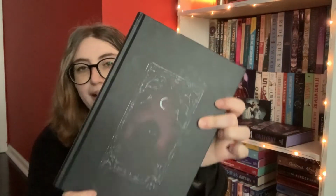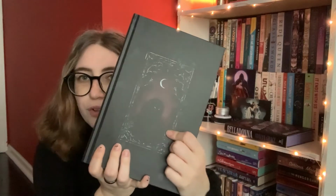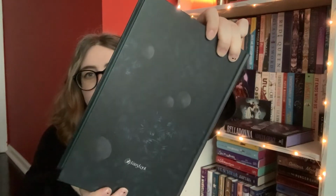Another naked hardback that is really pretty. It's kind of a wolf looking figure, but it's shadowy. There's not really a form to it. It's very pretty. Beautiful. And the back does have a print, a design, but it's really hard to see what it is. I'm assuming it's moons, vines. I can't really see what it is in my room right now. I have bad lighting in here, to be fair, so it's also very dark.